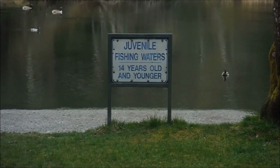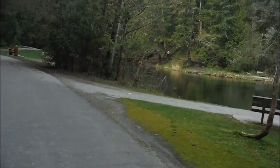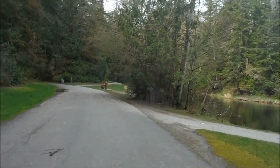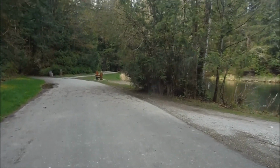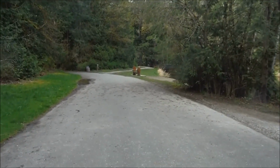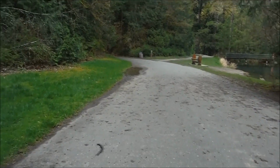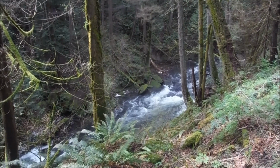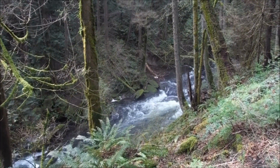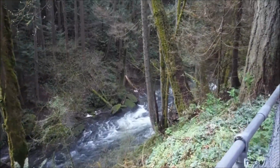Apparently this is where you fish for juveniles. Good to know. Seems to be quite well stocked this time of year. Yeah. Got a large rugrat infestation. Did I mention it's been raining a lot recently? The creek is definitely up.